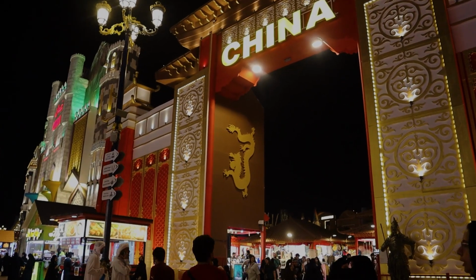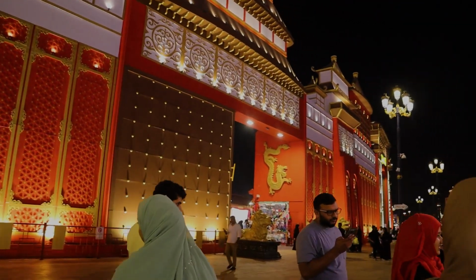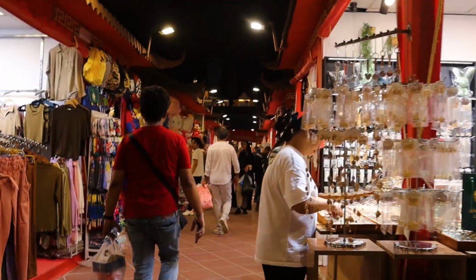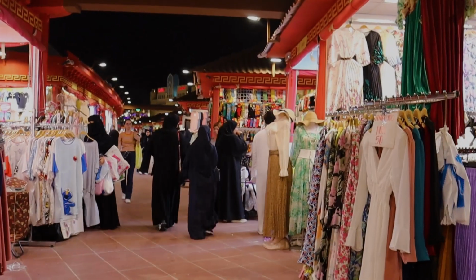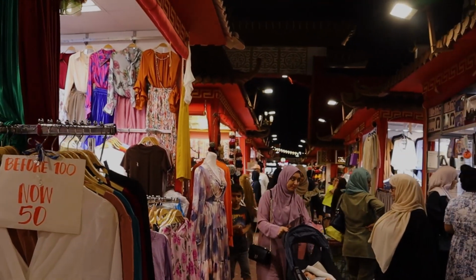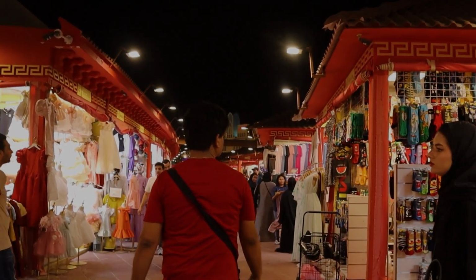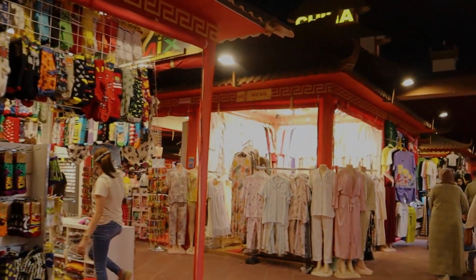And now, China Pavilion. As you enter the gates of a Chinese pavilion, the mindset is China is all about manufacturing, manufacturing, and manufacturing. But that's not all. China Pavilion possesses a beautiful architecture each step of the way, as well as beautiful Chinese cultural products like Chinese teapots and a lot of others.